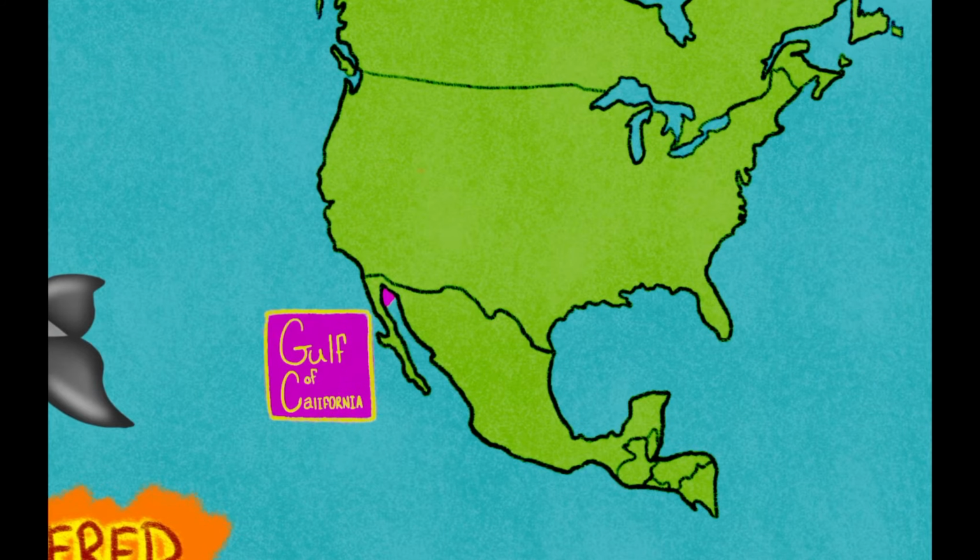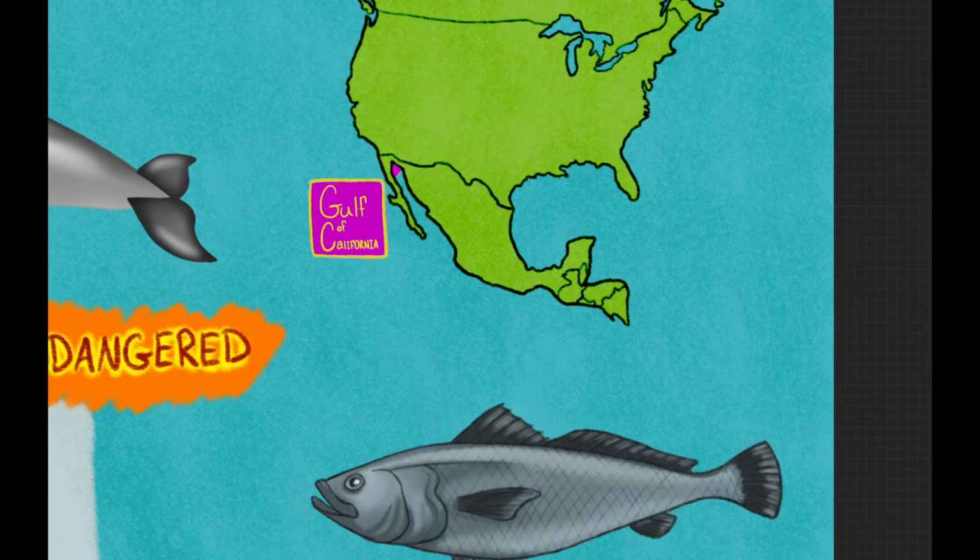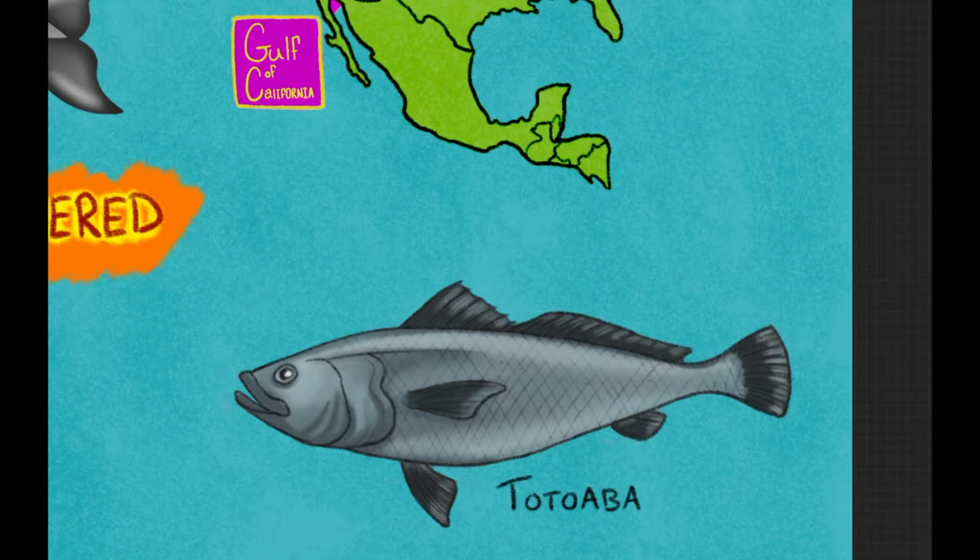Now, what happens to these vaquita? Why are they so endangered? Well, they keep getting trapped in gill nets. Gill nets are like, imagine a long volleyball net that just catches everything. And what they're fishing for are these totoaba, if I'm saying that correctly. And unfortunately, the vaquita are getting trapped in there as well.